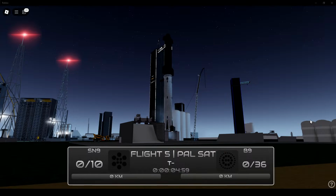Actually say hold twice, because if you say it 3 times, it means scrub. Don't say it 3 times. Say it twice. All of us will say this. Ship automated checkout. Booster automated checkout. That's why we don't say it 3 times: 3 times means scrub, 2 times means hold.